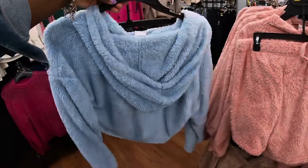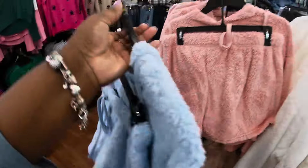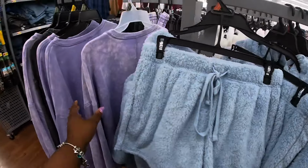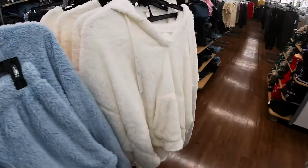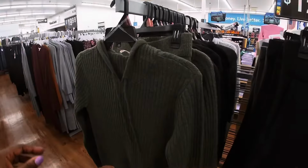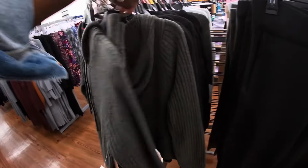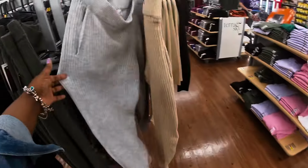17. Your shorts and your tops. Rose. A cream. What is that? Would it be like a dust color? And this is going from small to extra large. Just so you guys know, size wise. Okay, here's the rest of those sets. $12.98. Have it in the black with the pants, and then I also see it in the gray and the cream.